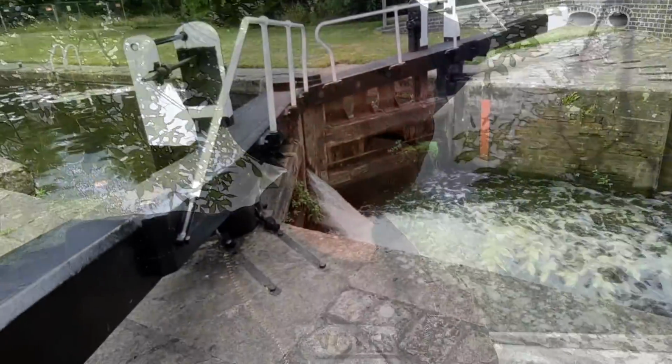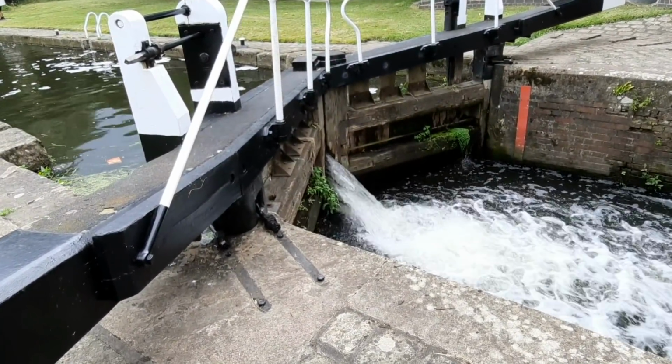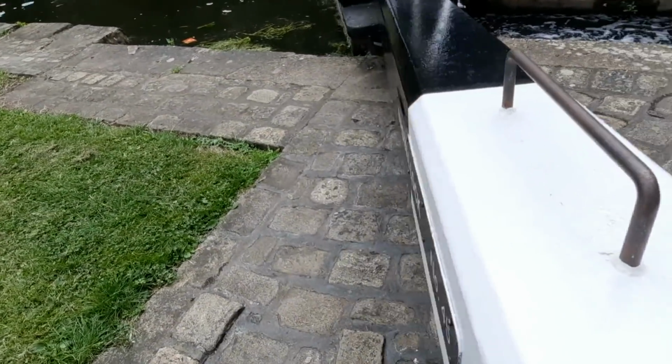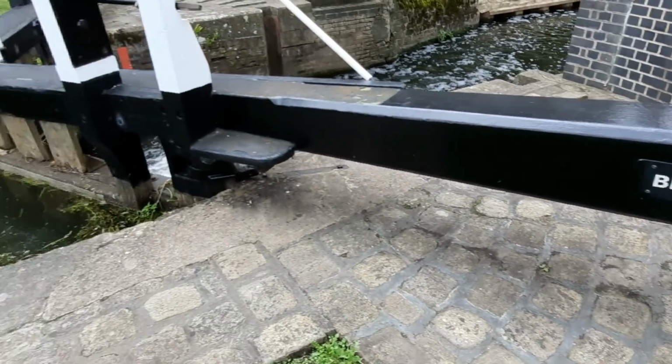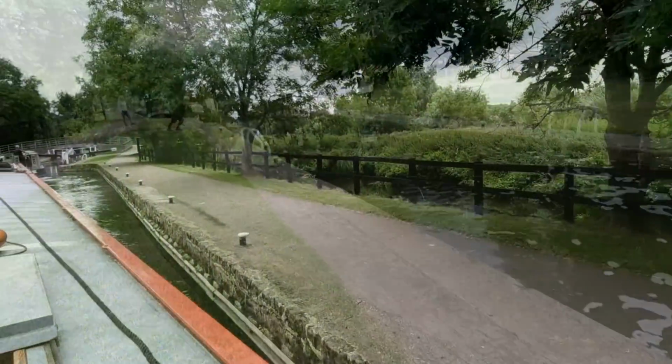Last lock of the day, Birstall lock. Gonna get through this one and then look for mooring. It's taken a long time for us to fill, and that's the reason why: a very leaky lock gate. We've been haunted by them today. Never mind. Gates are opening.